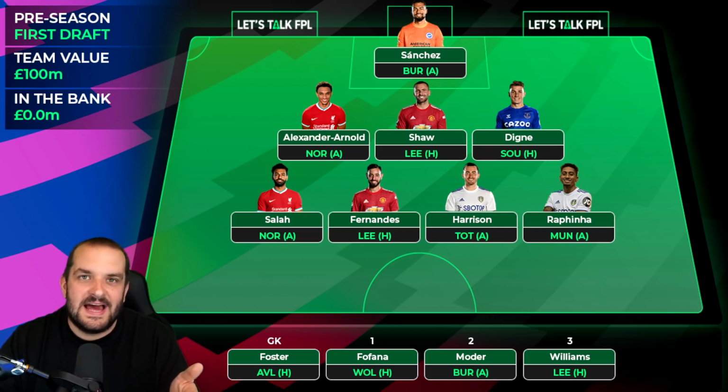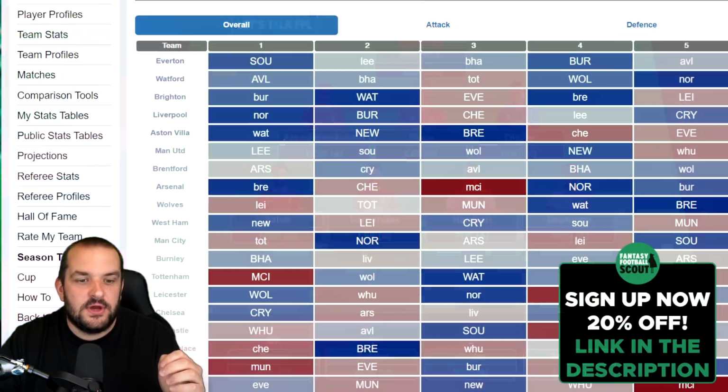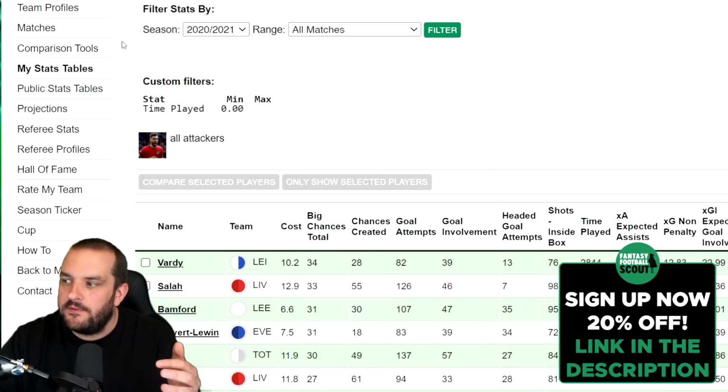And then I've got Salah and Fernandes, right? The two things you have to do when you build your squad is pick your captains. And Salah, to be honest, could be captain for like 5 out of the first 6 game weeks. Liverpool fixtures are that good. And if you come back onto the members site, right, so I've got my own table set up. So you've got my stats tables here.